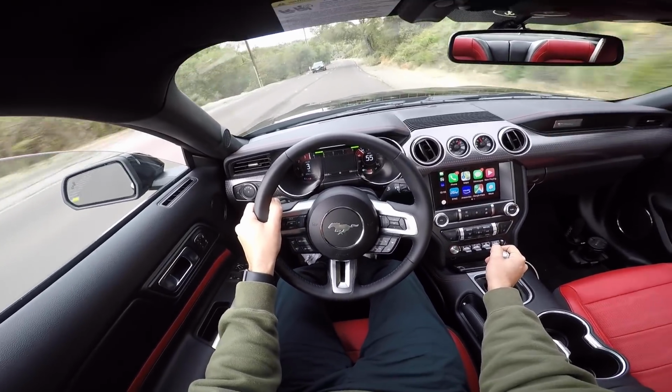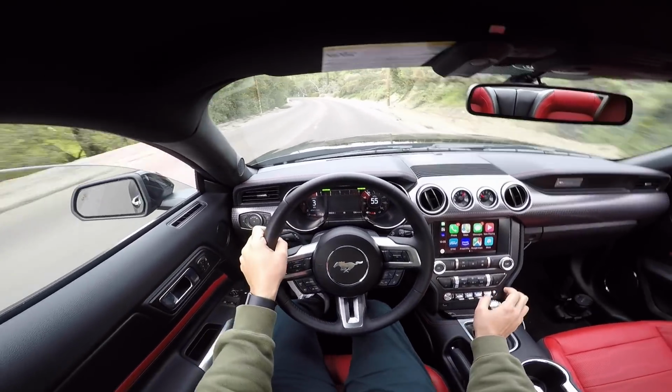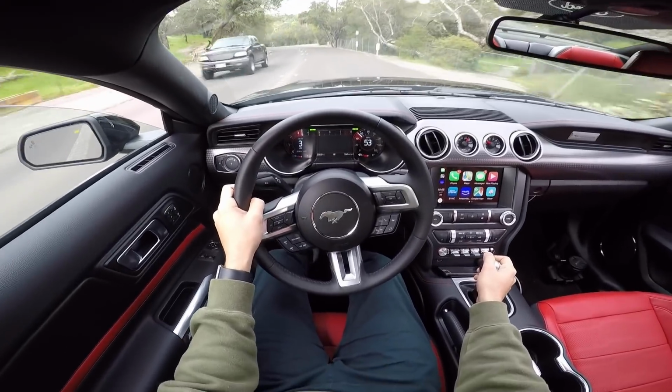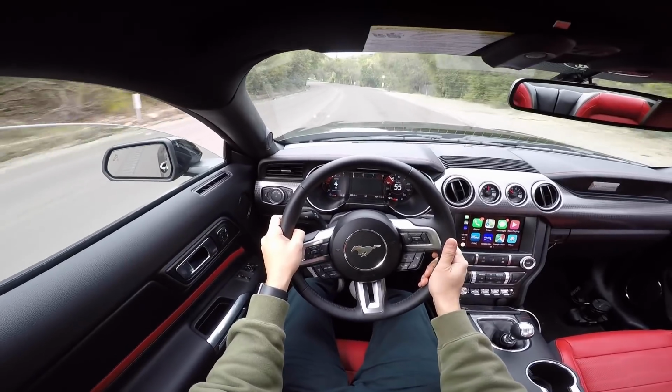Didn't get too rowdy this morning, but man, oh man, this thing just wants to go, and I totally want to just give it the sauce, but I can't. I gotta hold back. I have to hold back, guys. Unfortunately, the car is not broken in just yet.